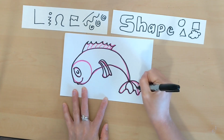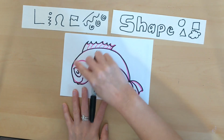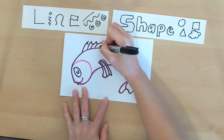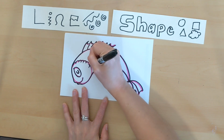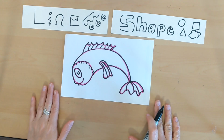These are just examples. I'm going to come back in. The face will stay blank. The body will be filled up with some beautiful scales in the next step. I'm going to add that little C line showing where the scales would begin on the body of our fish. Just like that. So now you've seen several examples.